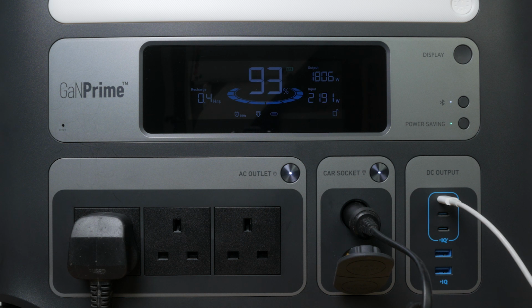They're usually 30 milliseconds. It was plenty fast enough for a desktop computer, but just be careful running anything that requires instantaneous or less than a 5 millisecond transfer time, like some servers. All ports support pass-through charging, so it can be used whilst the unit is charging.